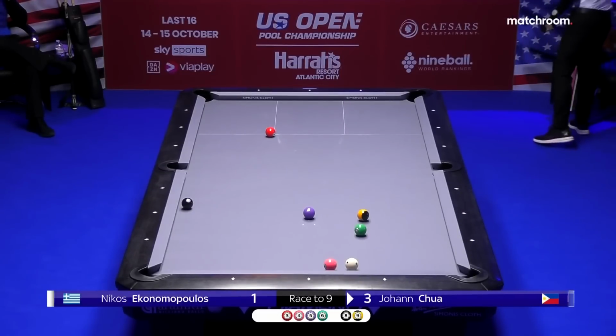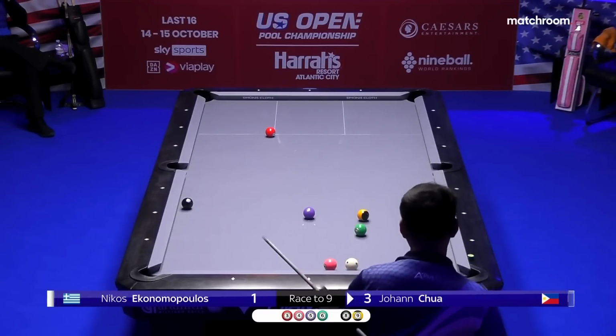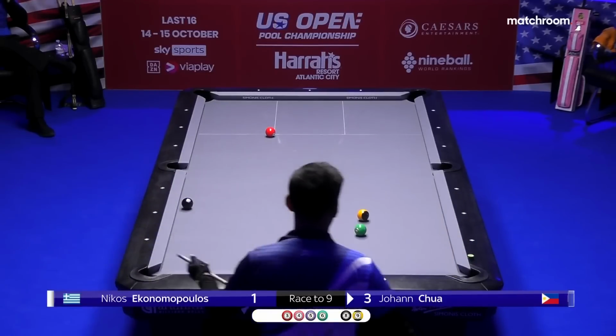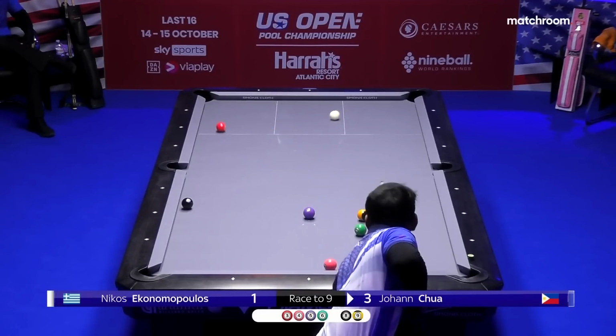Looks like he's going to go to the jump cue. And watch, of course, he's far away from the 5, so getting over the ball, and it's not an entire ball either. But you notice he didn't break the cue down. He wants a little more length, trying to make the cue ball go forward off the 3 and back around for position on the 4.